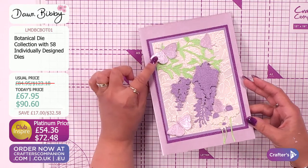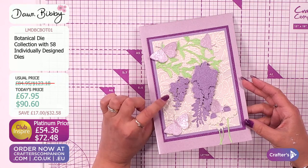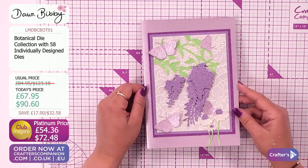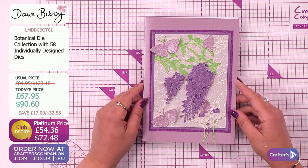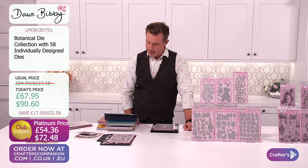So you can see on the butterfly there, just with the pearl, and then using the stencil has then embossed as well, just to give us a really luxurious look with those. Absolutely beautiful is that, the botanical dye collection.